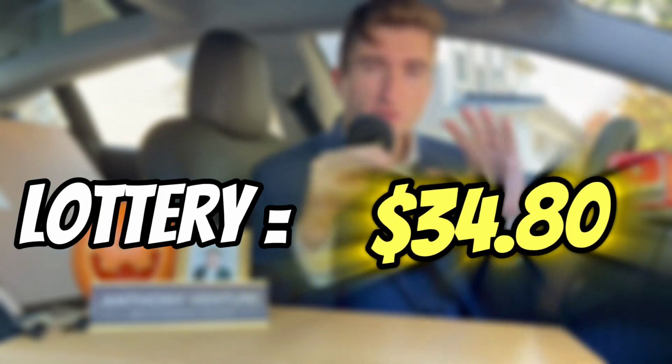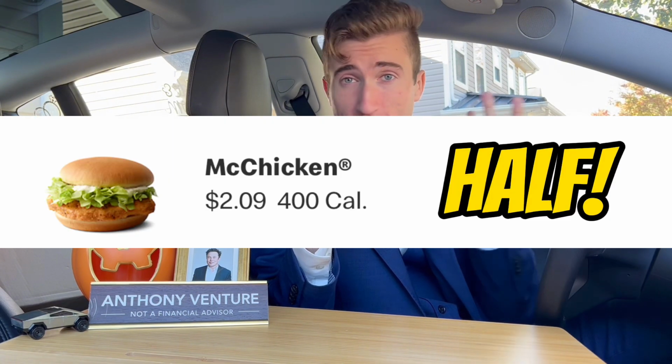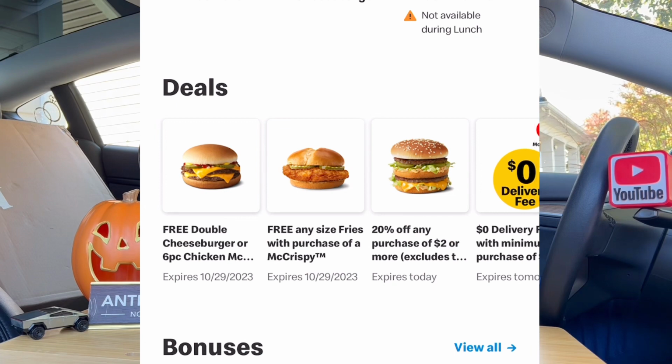So the amount of total earnings I earned from just lottery tickets alone in the daily lottery, I got $34.80 in the last 30 some odd days. Which is like, $1 a day so far. Not too bad, all right? I could buy a fourth of a McChicken at McDonald's. Cool. Unless you use those McDonald's promotions, you can get some good deals.